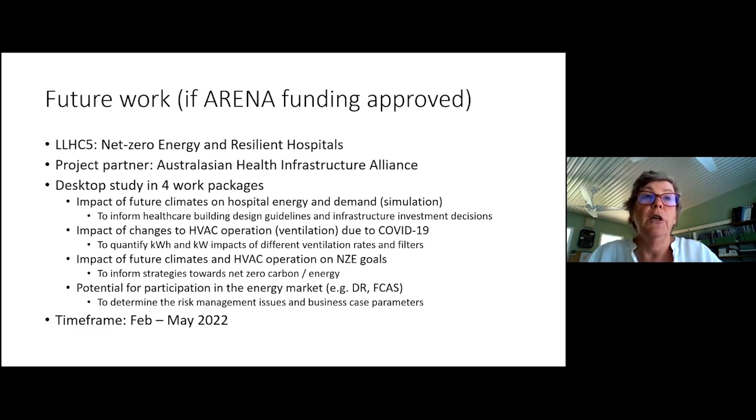Looking forward to modelling the impact of different climates and HVAC operation on net zero energy, and looking at the potential participation of healthcare facilities in the energy market through demand response or FCAS, etc. The timeframe for that work, if approved, would be February to May 2022.